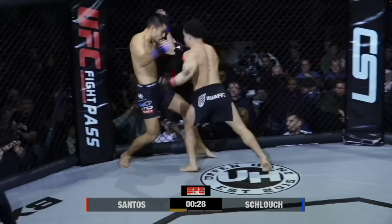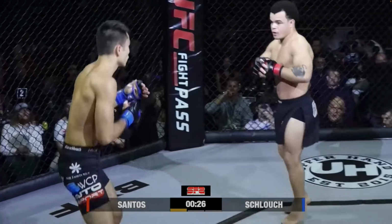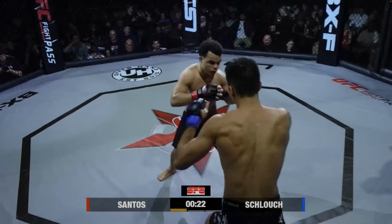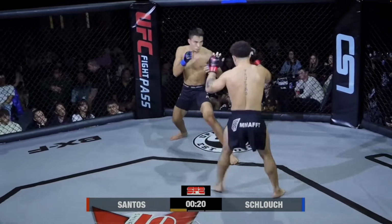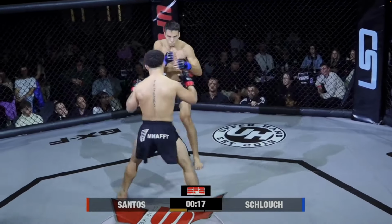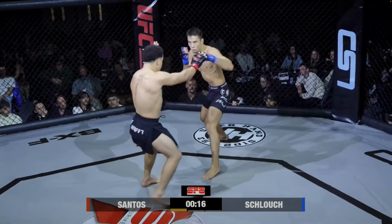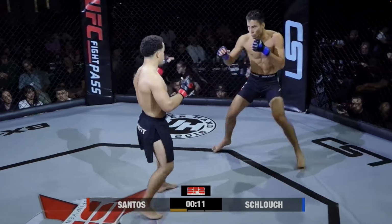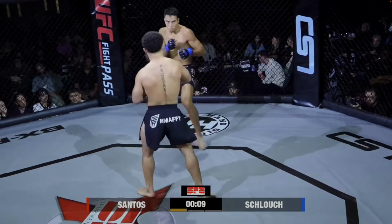Schlouch steadfast in his approach. Santos cutting him off, and that's a very impressive head kick against such a height difference. Santos looking incredibly focused. Yeah, he's dialed in, man. And not a lot of change of pace over the 5 minutes. These boys haven't slowed down at all.